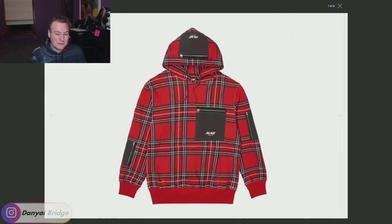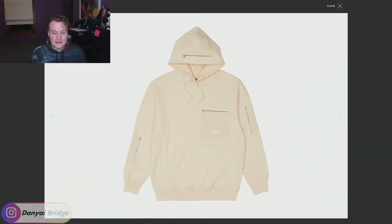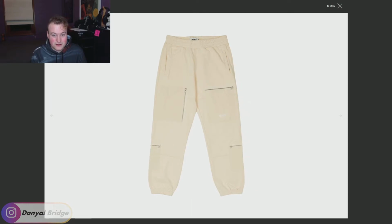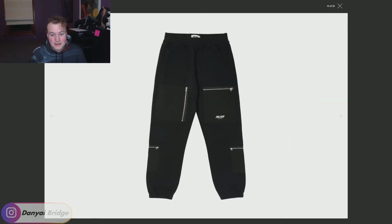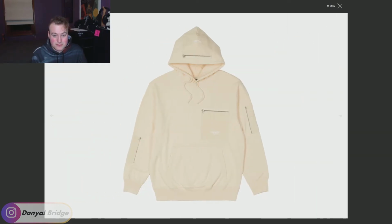It comes in a little bit more toned down colors. It comes in blue with matching pockets, which looks a lot nicer. It comes in a cream, or yeah, I would say cream with matching pockets, which looks a lot nicer. We've got it in a black with matching pockets. I'll repeat it again, looks a lot nicer. And I think we've got it in one more color. No, we don't. Okay, so black is the last color that's releasing this week.